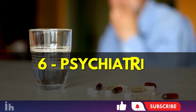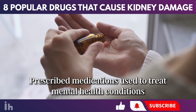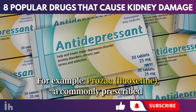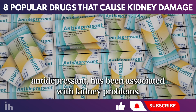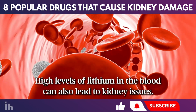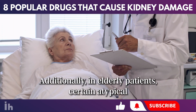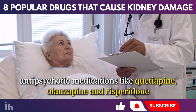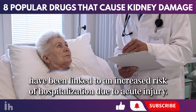6. Psychiatric medications. Prescribed medications used to treat mental health conditions can pose risks to kidney health. For example, Prozac (fluoxetine), a commonly prescribed antidepressant, has been associated with kidney problems. High levels of lithium in the blood can also lead to kidney issues. Additionally, in elderly patients, certain atypical antipsychotic medications like quetiapine, olanzapine, and risperidone have been linked to an increased risk of hospitalization due to acute kidney injury.